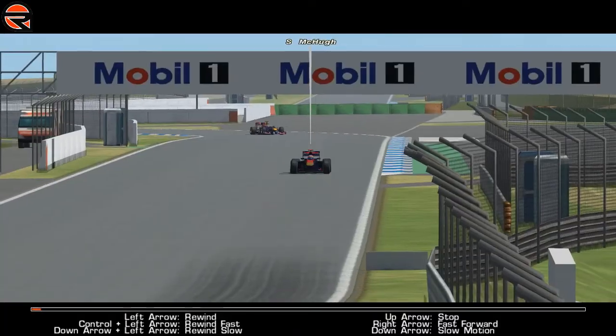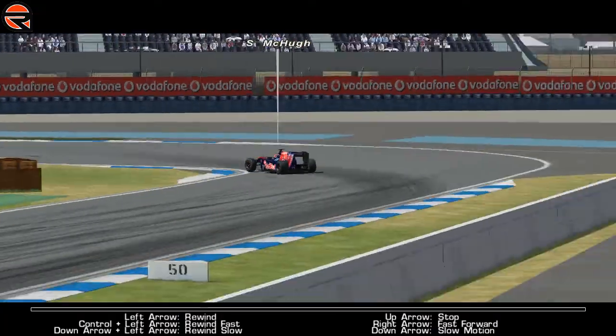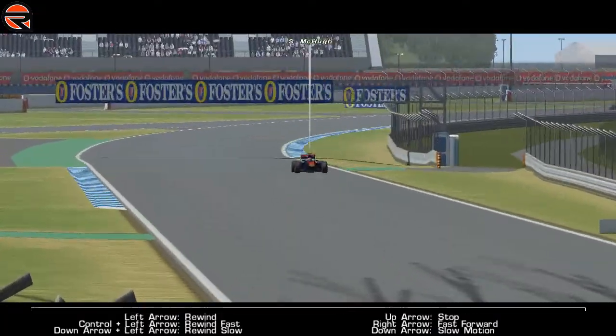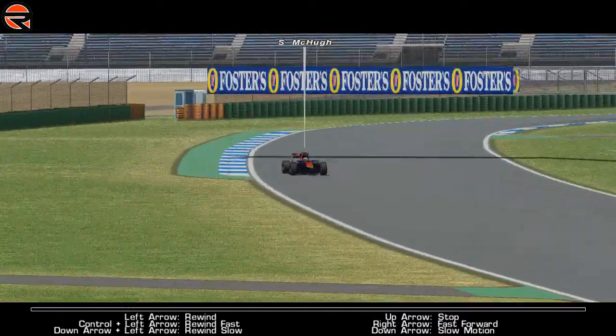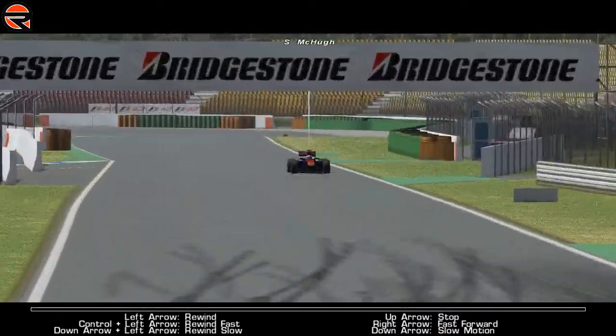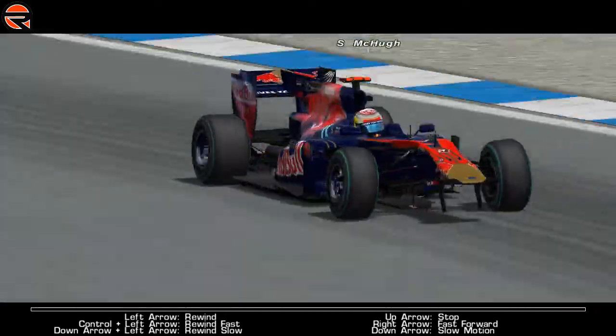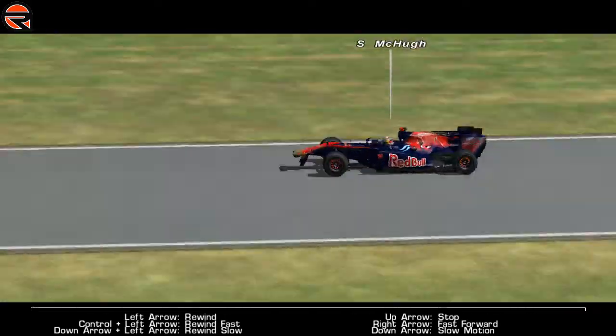Oh, McHugh's lost the front wing again. What's happened here? He was running at the higher end of between 10 and 20. This is a long time ago. I mean, good we caught it. We're going back over a lap now for Shane McHugh. I think he might have just made a mistake on his own.